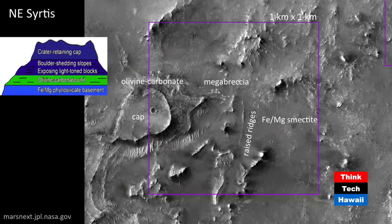Then there's this mega breccia unit, which is the little blotchy, pale blotches in the center of the square there, which is a kilometer by a kilometer. These are vestiges of the formation of the very large Isidis impact basin. So it's very ancient rock. We can go up and look at that, see what that can tell us about the very ancient environment of Mars, which is when it would have been habitable. And then there are these raised ridges, which are actually fractures related to the Isidis impact basin that have been later, we think, filled by mineralized fluids.